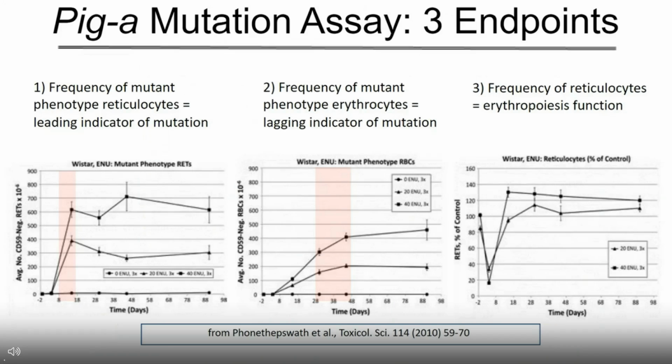Well, what do we actually get out of that when we run that? What kinds of output do we get? Starting over on the left-hand side of the slide, again, we were looking at red blood cells. And in fact, we look at two different types of red blood cells. We look at reticulocytes, which are the less mature red blood cells that are just coming out of the bone marrow. And that is considered our leading indicator of mutation here.